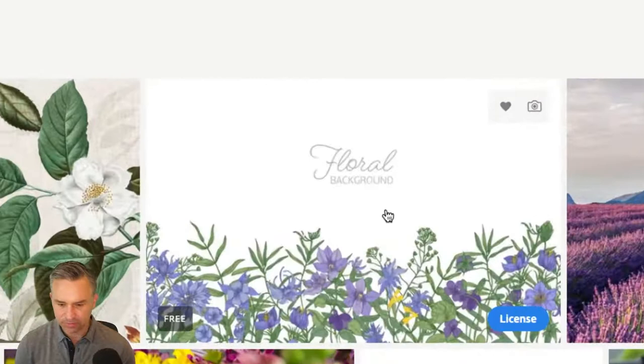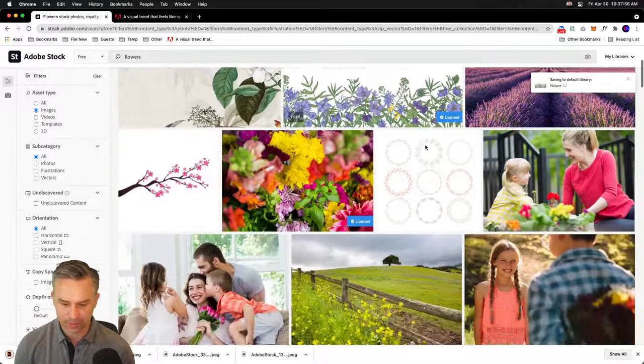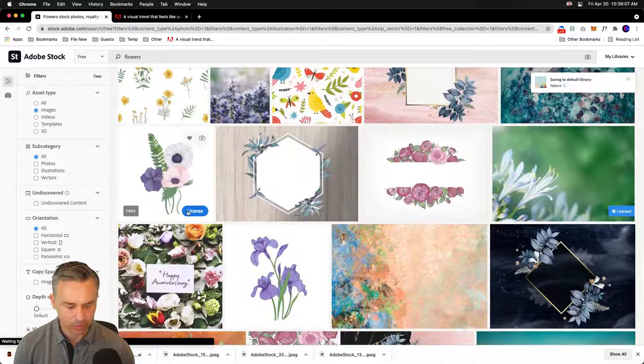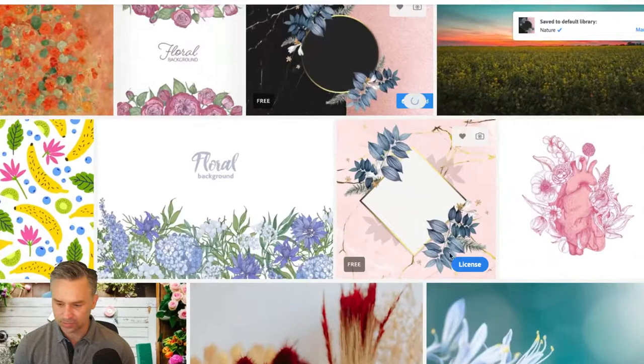Look at this lovely floral background. Guess what? It's free as well. License that, being mindful of where it puts it. It's now putting it in the nature library. Perfect. Let's do our thing. License. Guess what? There's 67,000. Do we need more? Maybe. I don't know. But I'm grabbing what I can. You know, I love a good flower. I love these flowers. And that's what we'll start to use for our lovely photo glow up. Even these are awesome. Look at that.